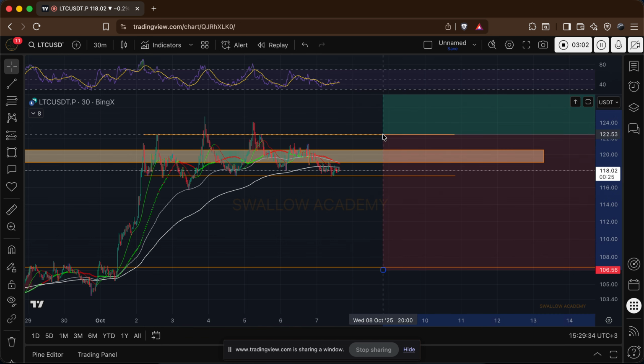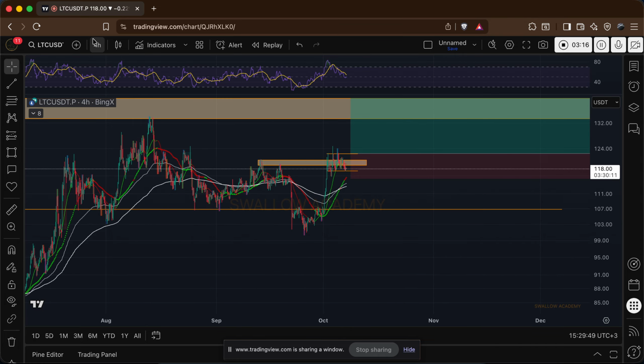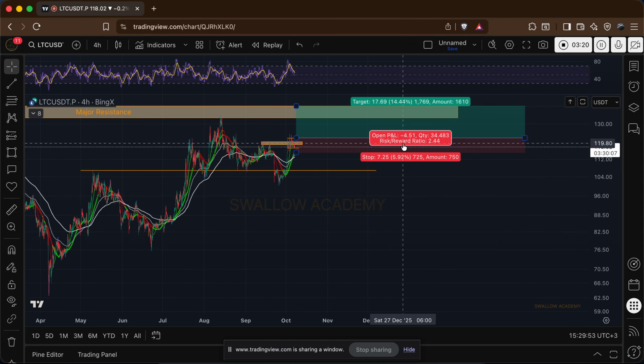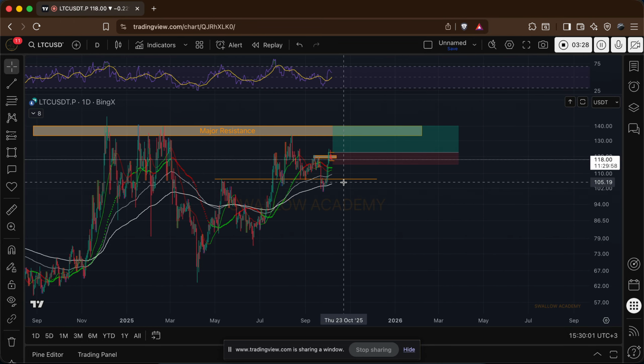So actually the entry should be here and the stop loss closer to this area. Once we see a clean breakout from here, we would enter into a long position with the target, as already mentioned, of $133 and $140. In this case, the risk and reward ratio is 1 to 3, I will call it, slightly less, but it doesn't matter. And just based on this, we are bullish.